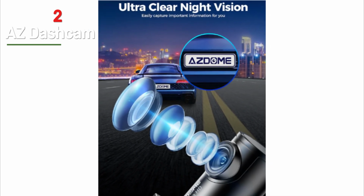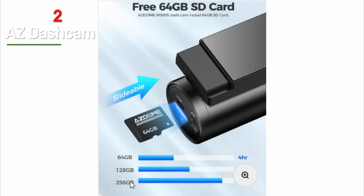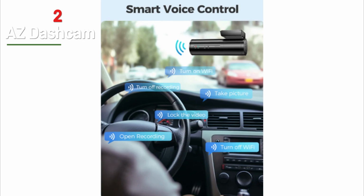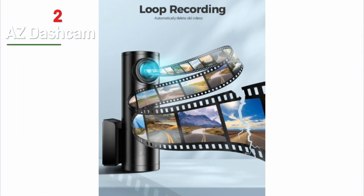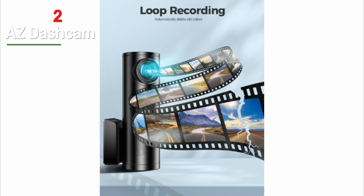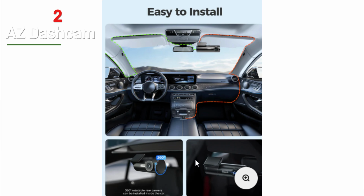The dash cam includes collision detection, automatically recording and locking a 1-minute emergency video if an impact occurs while parked. With loop recording and a pre-included 64 GB microSD card, expandable to 256 GB, the M300S offers seamless, uninterrupted recording. Built for durability, it's easy to install and operate, making it an essential driving companion.